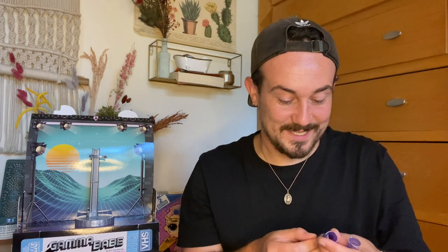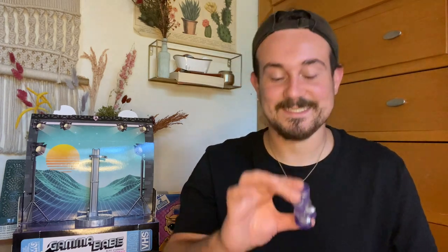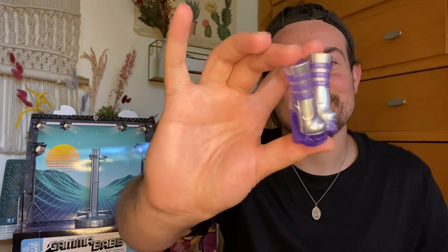All right, same wrapping paper. Like, seriously, I just love anything space themed. So this whole thing is really cool. Oh shoot, these are so cute. All right, so here are her cool space boots.